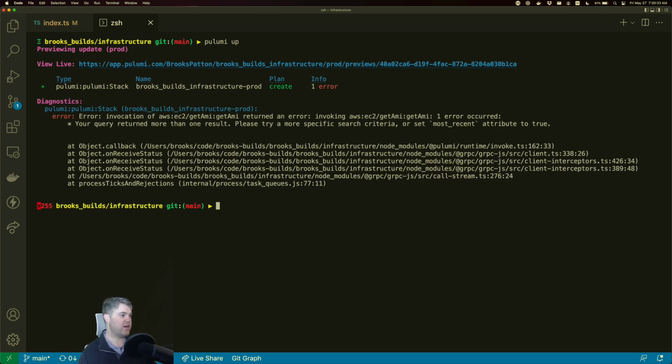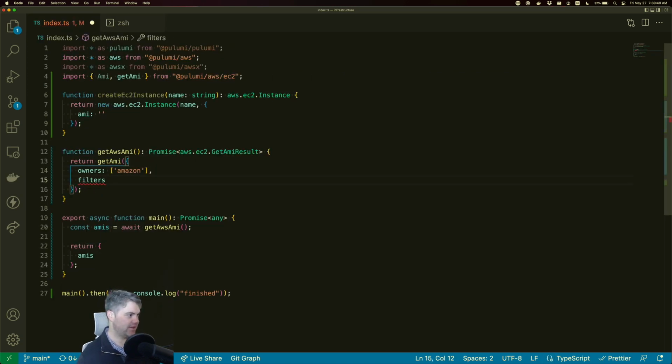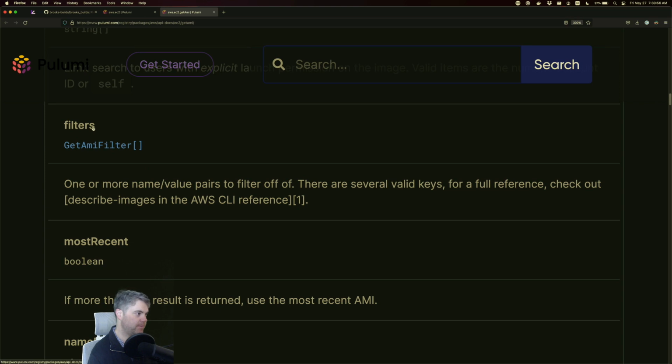Okay, one error. My query returned more than one result. Okay, they literally only allow us to... Okay, so our get AMI has to return one result. So we have to have a filter. So filters. That is a get AMI filter. One or more name value pairs to filter off of.